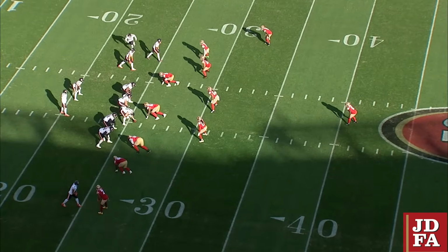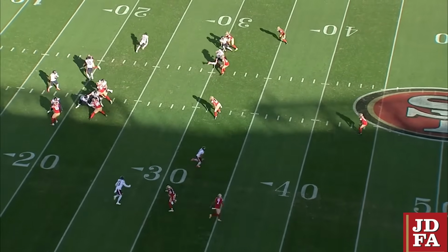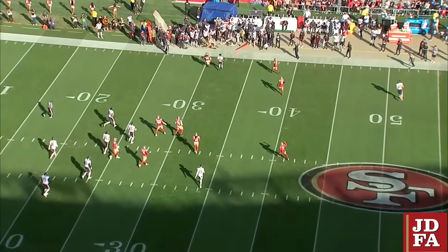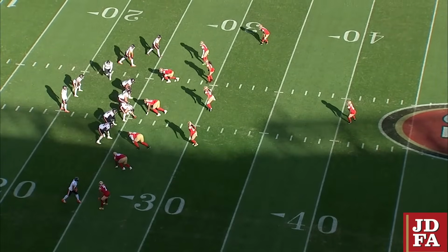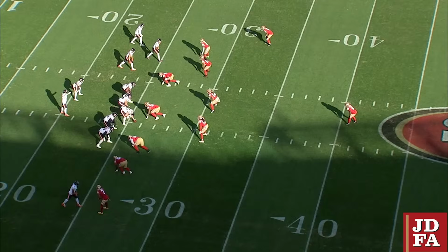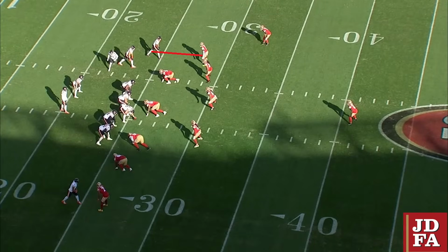Then on 3rd down, Demarcus Lenore shows us why he's making a strong case for All-Pro this year. So the Bears start out with a 4-strong alignment, or 4 eligible receivers on one side. This is important because as they motion, it changes the run fits, and Demo has to motion inside of the up receiver.